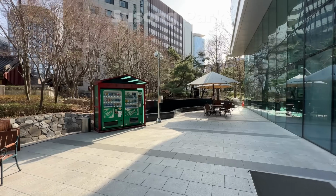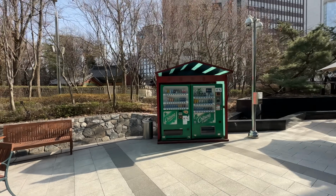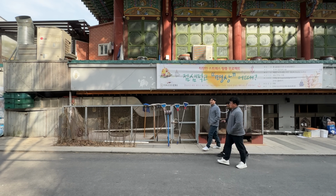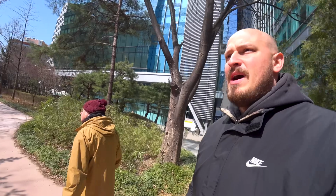Then, a surprisingly small but beautiful city park is tucked away behind the modern buildings, where many traces of history can be found. More than I can cover in this video. In the middle of downtown, this sanctuary garden is a very nice place to come and just sit down for a while.